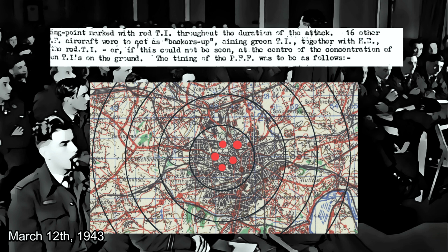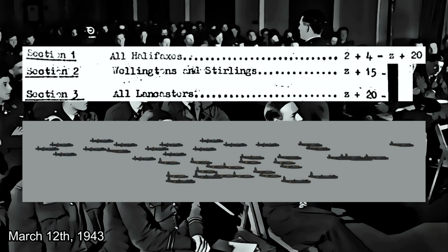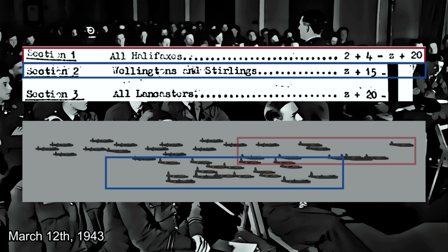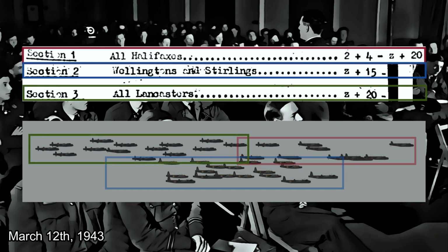16 Pathfinder crews flying 4-engine bombers will remark the red indicators with their own green indicators every 1 to 2 minutes thereafter, to ensure continuous marking of the aiming point. If no red indicators are seen, the crews are to drop their own indicators on any burning green indicators they see. The 457 main force bombers will attack in 3 waves, with 88 Halifaxes of 4 and 6 groups attacking from 21:19 to 21:35 hours, 158 Wellingtons and 40 Sterlings from 1, 3, 4, and 6 groups attacking between 21:30 and 21:40 hours, and 140 Lancasters attacking from 21:35 to 21:55 hours.